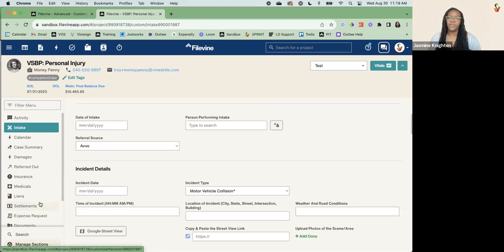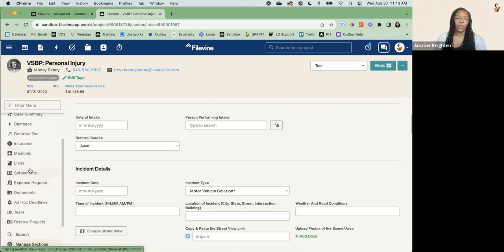Some folks will use this for like litigation, right? Because maybe not all of your cases are going to go into litigation. So you don't want to see all of those sections here on the side. It may be overwhelming. And so you can hide those sections initially and then turn them on if that case does go to litigation.